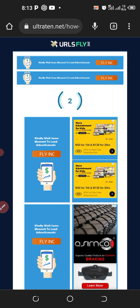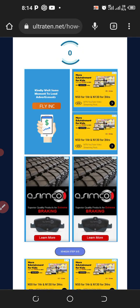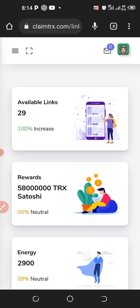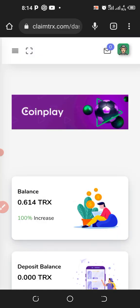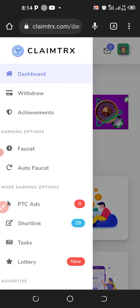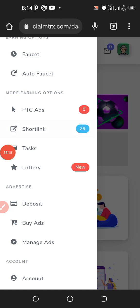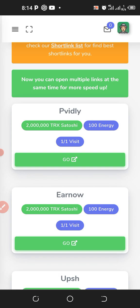Okay, it's counting down. So let's see, five. So we have collected another 2 million Satoshi of BTC. But I wasn't given a notice, so this should be there. Well, okay, it's been added, guys. So let's do another short link. Sorry, another short link, guys.